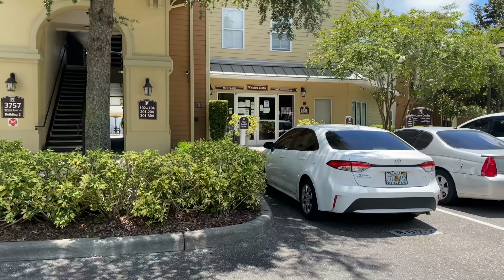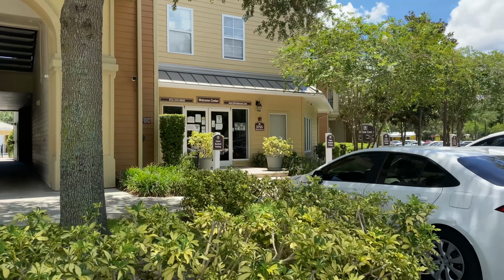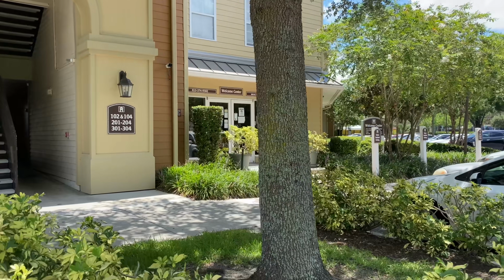What I love most about this complex, Peach Patch, is that they go from one bedrooms up to four bedrooms. Here in the front is the leasing office, aka the welcome center. That's where you would go to submit an application. You can also do an application online. They do everything electronically, actually.